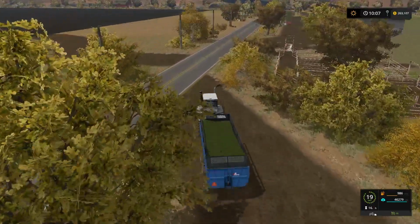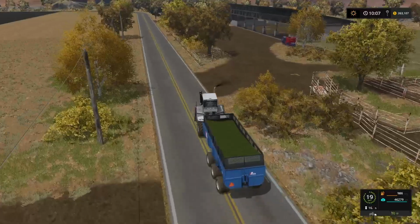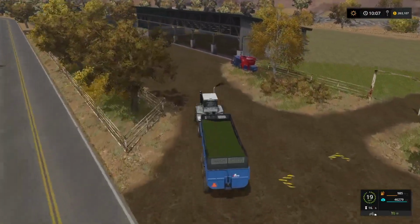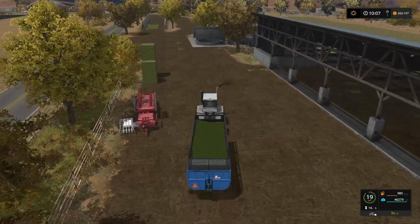But we've definitely got enough to keep us going for a while here. And we can always do the headland there as well another time. So we've got plenty of grass available for us to use. But for now, let's get this popped in here and condensed down.